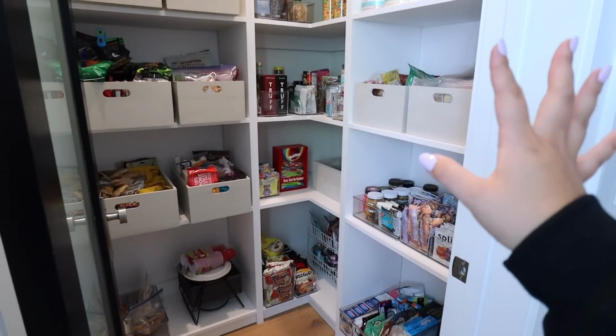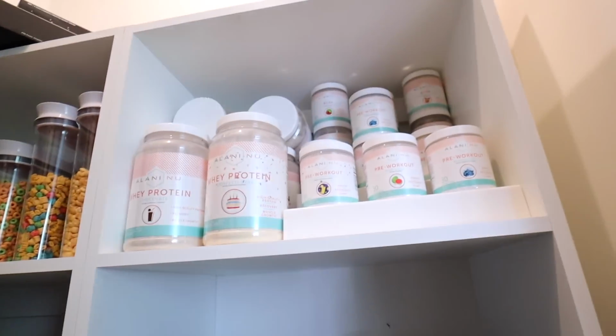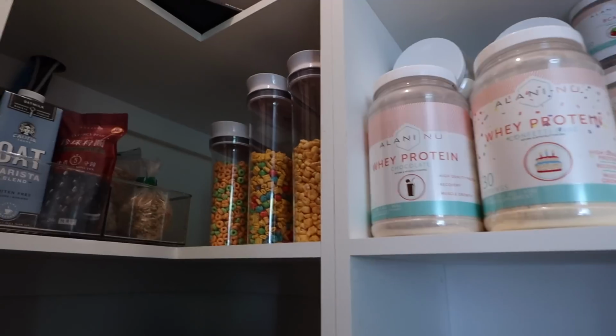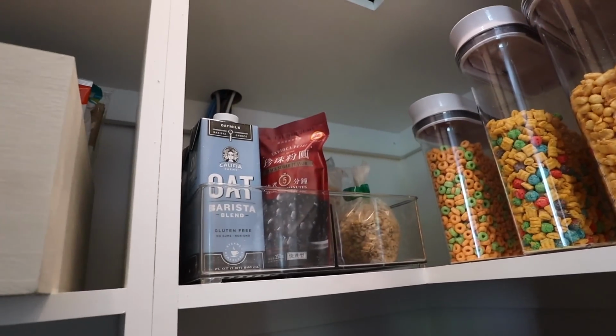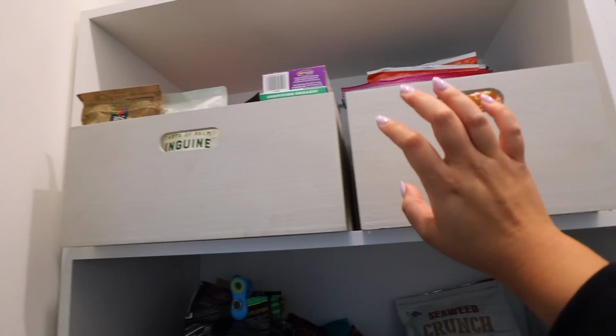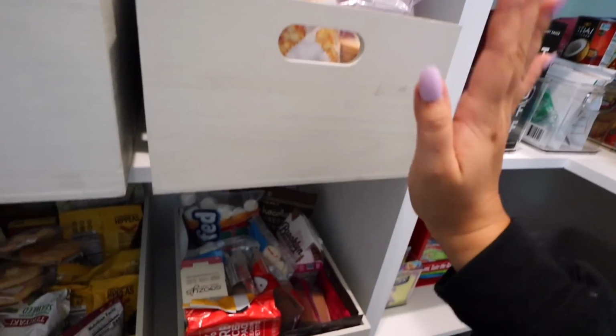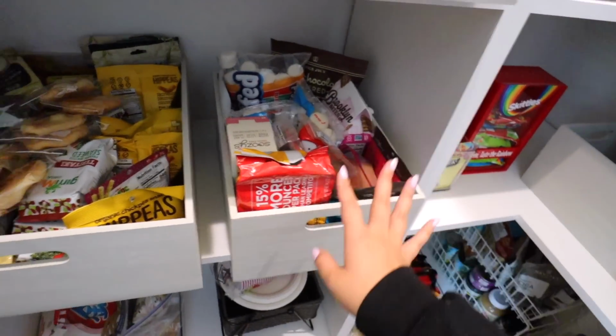I'll quickly go over everything with you guys right now, and then when I do a whole kitchen tour, I'll go more in depth. But as you guys know, we've got the Alani Nu stuff up here. We've got cereals, extra milks, and then boba over there. These are all miracle noodles and seaweed wraps and things. We've got all of the pasta up there. This is all chips. These are all crackers. These are all sweets, as I said, the marshmallows and everything.